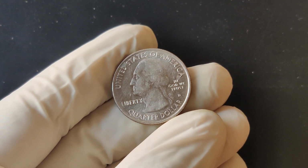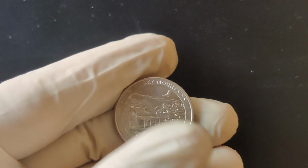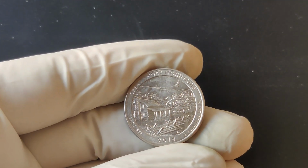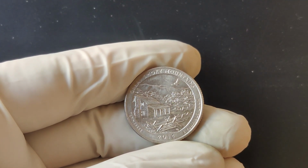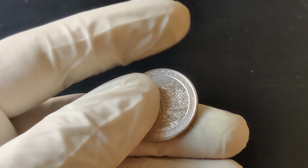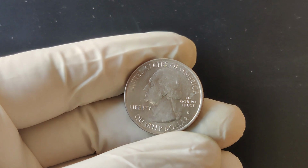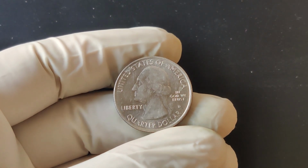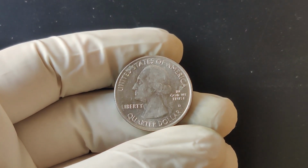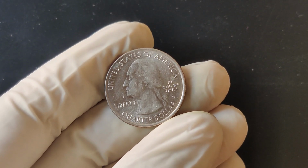So, there you have it. The 2014 P Mint Mark quarter might just be worth more than you ever imagined. Whether it's due to an error or simply because of its exceptional condition, these quarters are proving to be hidden treasures. If you've got a 2014 quarter sitting in your pocket, take a good look at it. You might just strike gold, or in this case, silver. Don't forget to check the P Mint mark and watch for those errors.